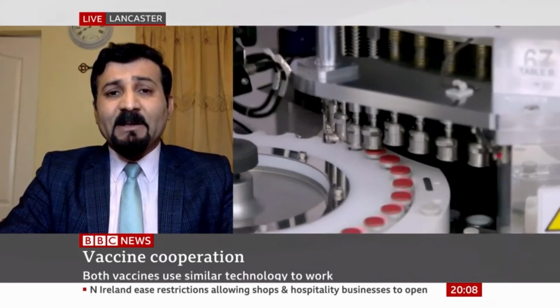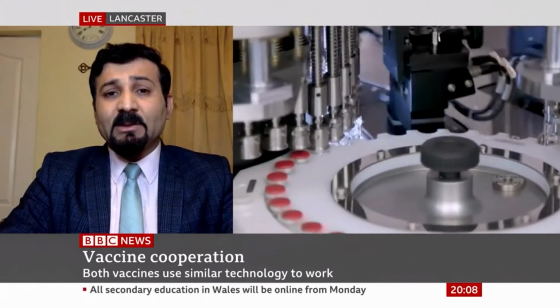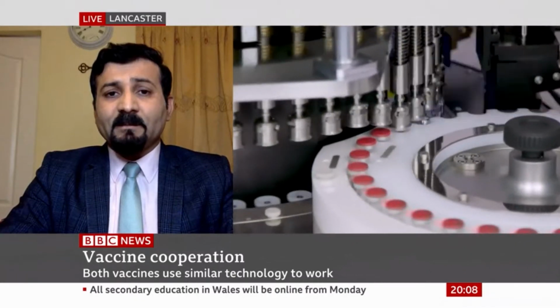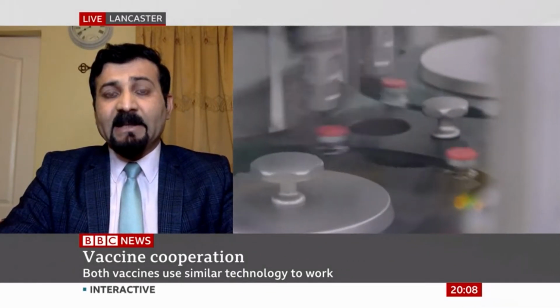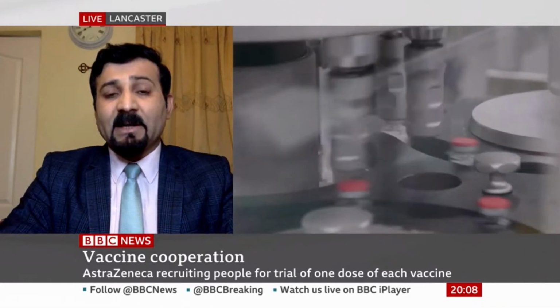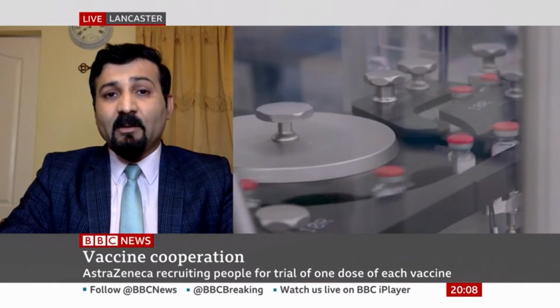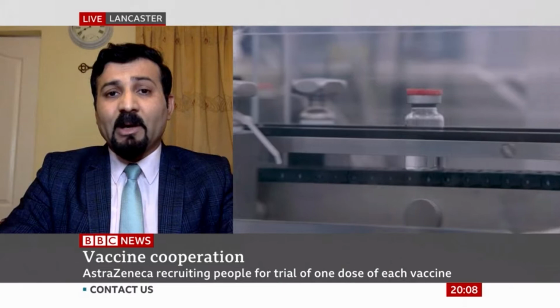So one of the major differences between both approaches is that the Sputnik V uses two different vectors. The first one is adenovirus type 26 and the second one is adenovirus type 5. The advantage is that the first dose of one adenovirus gives immunity against the vector itself, which can be avoided by using a different vector in the second dose.